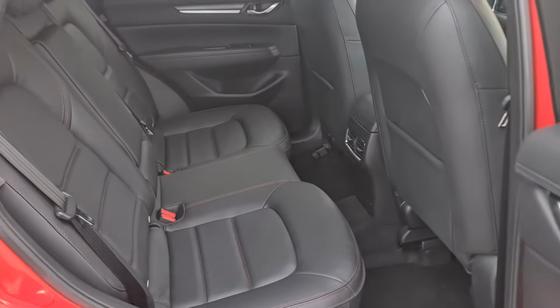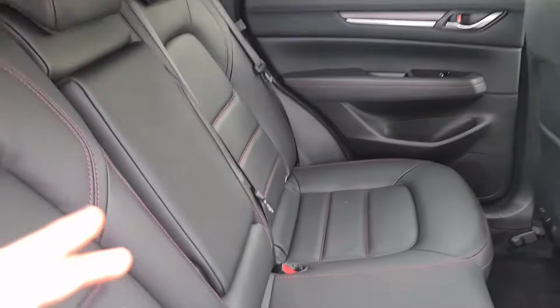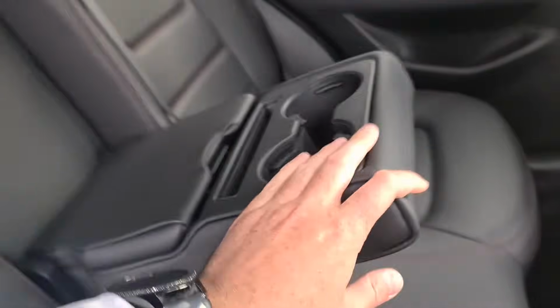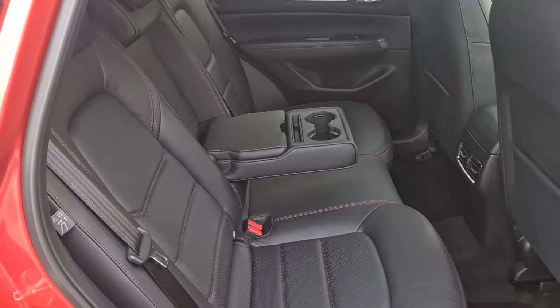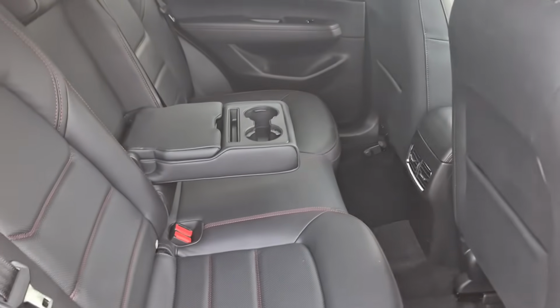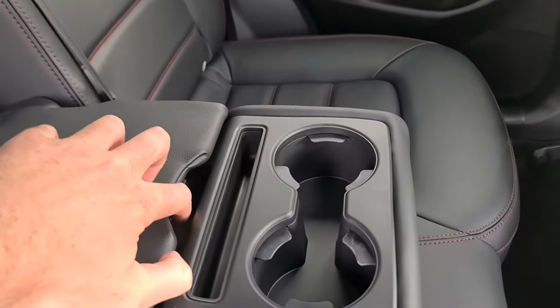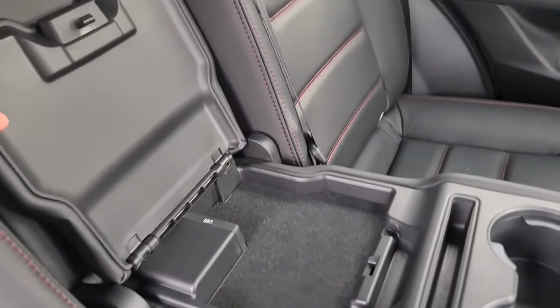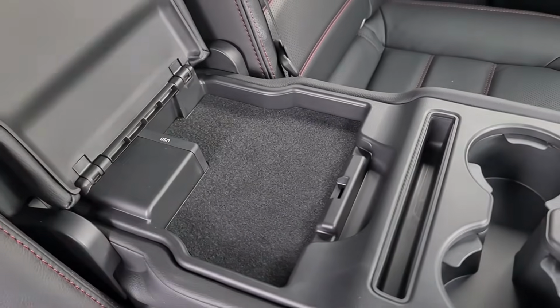Thought I'd just show you the rear of the vehicle as well. So I'll put the seats back up. You do have enough space in here for 3 adults to sit comfortably. The middle one is what I call a half seat. So yeah, you might struggle with 3 burly blokes in here. But you do get a couple of cup holders in the back in the armrest. You get your little flippy up cover storage here with a couple of USB slots so everyone in the back can charge their phones or their devices.